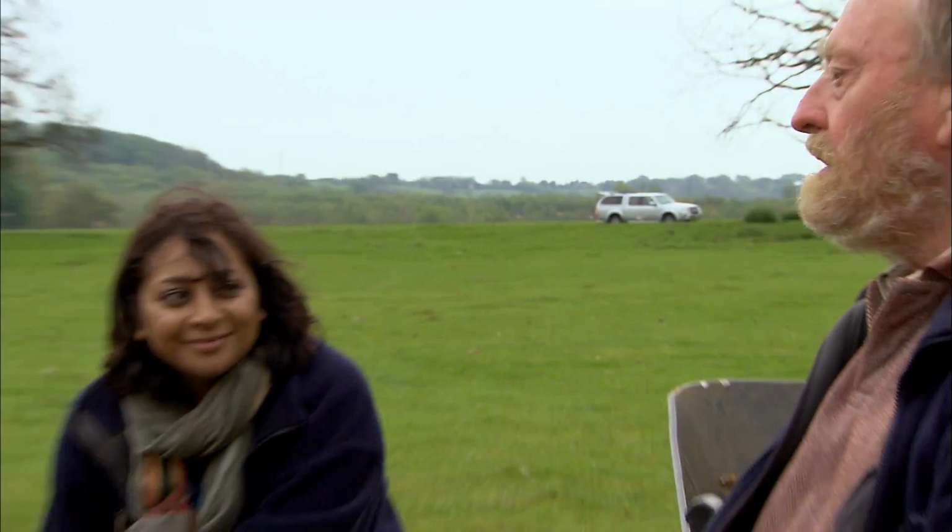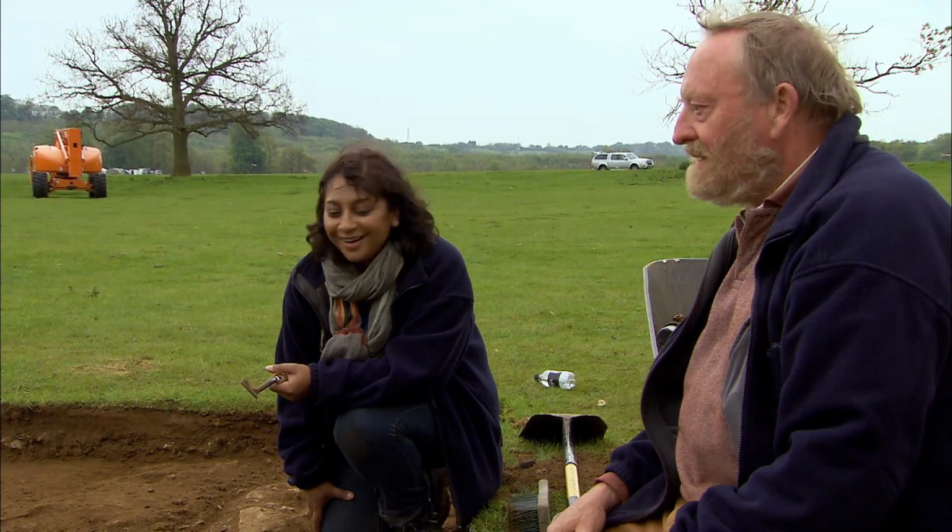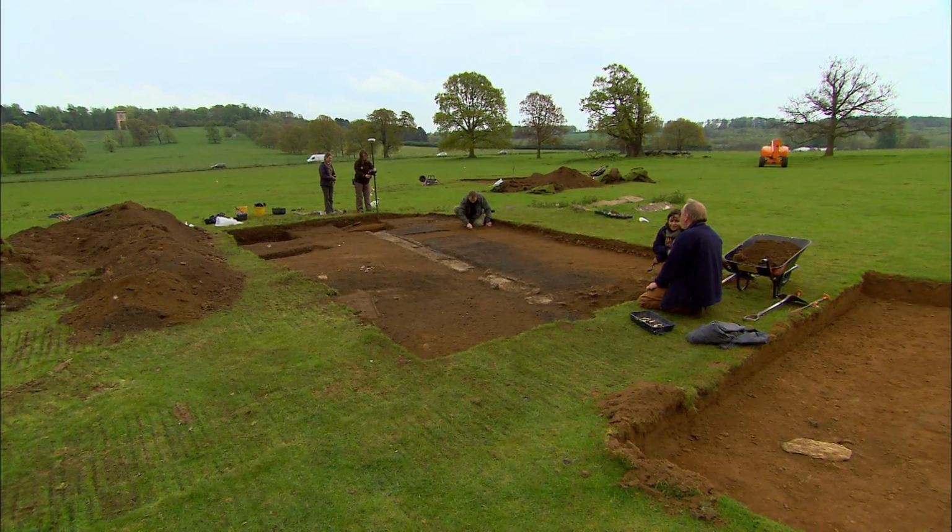I mean, I'm really excited about that. This is a 100% genuine hut wall, and I'm exhausted. So am I. At last, a building.